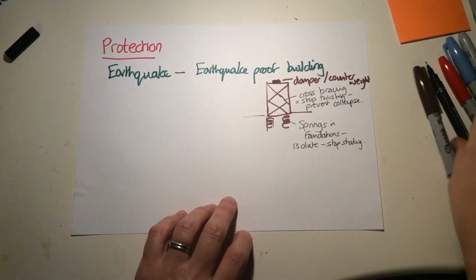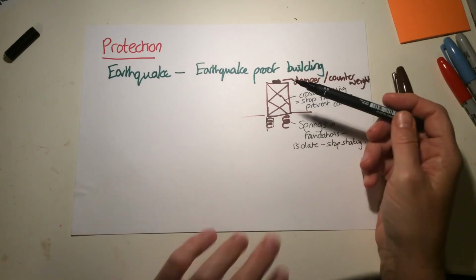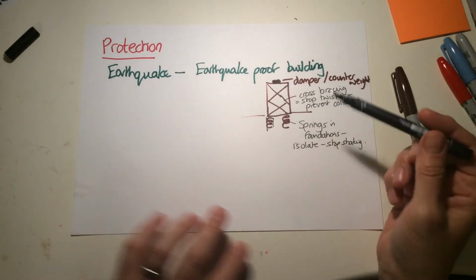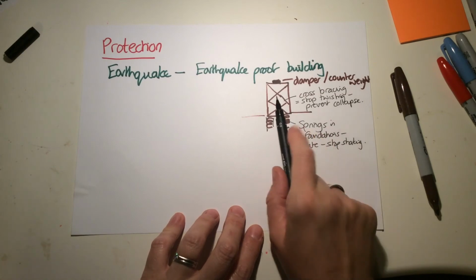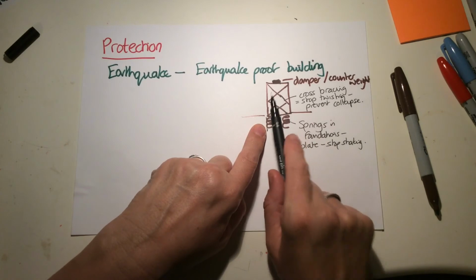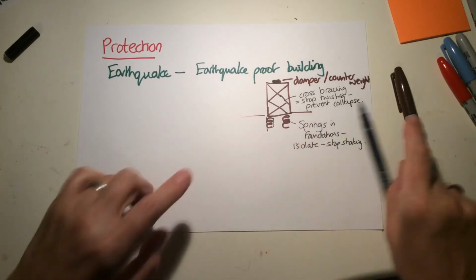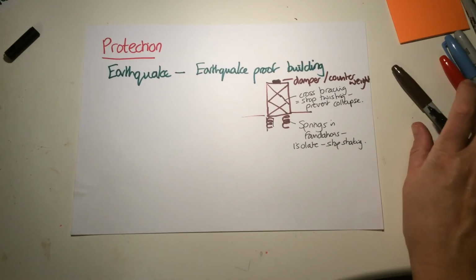You could have things like automatic shutters to stop windows breaking, the glass going everywhere, and all sorts of other things. So this will keep people alive. We saw in Haiti, tragically, how this technology just wasn't there, and therefore so many people died. Okay, so earthquake-proof buildings is a really, really important one.